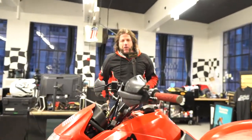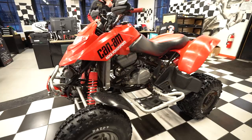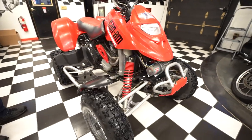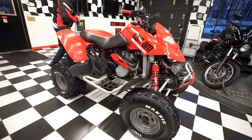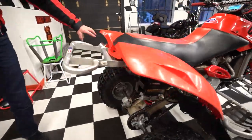I read up on it. This is the bike that won the shootout, the most horsepower of the 650 class in 2005. It's gotta have damn near close to 60 rear wheel horsepower. It hauls the mail. It's got a full stage one kit. It's an HMR header, oversized header and exhaust pipe. Kind of looks pretty cool. It goes up in the back almost like a dune buggy.